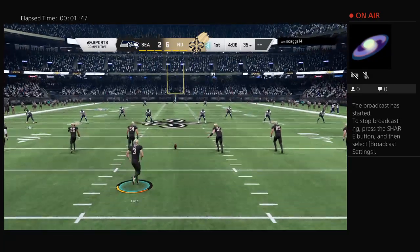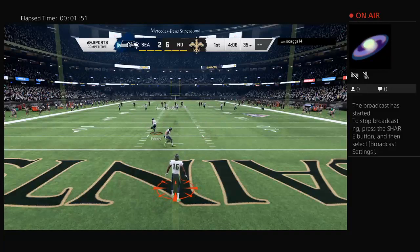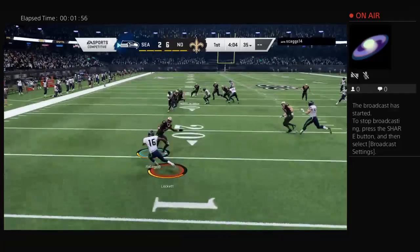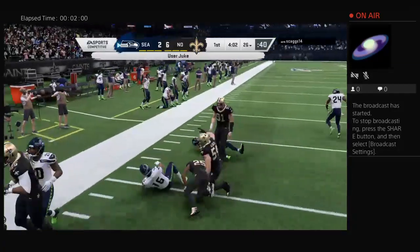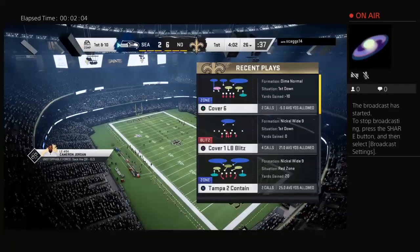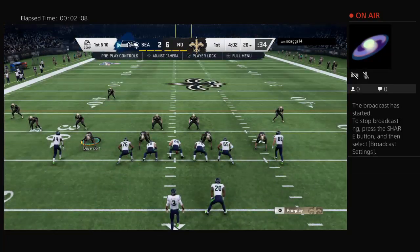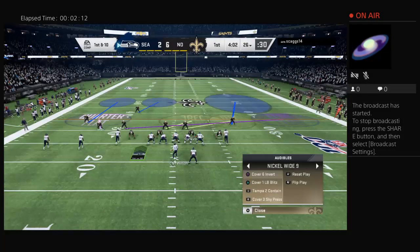So after the blocked PAT, they're ready to kick this one off. This is taken about 7 yards deep. And he'll get it up to about the 26-yard line, just across the 25. Wilson and the Seahawks take over now, 1st and 10 at their own 26.